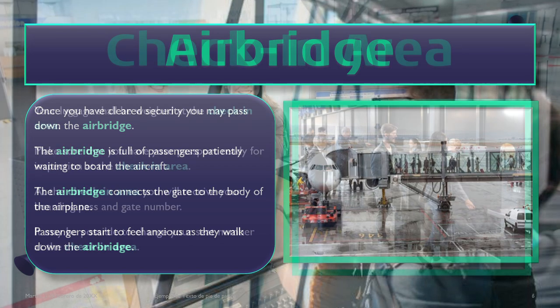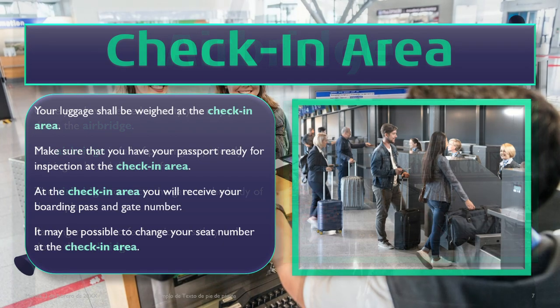So our next word is check-in area. Your luggage shall be weighed at the check-in area. Make sure that you have your passport ready for inspection at the check-in area. At the check-in area, you will receive your boarding pass and gate number. It may be possible to change your seat number at the check-in area. So the sixth word we have is check-in area.